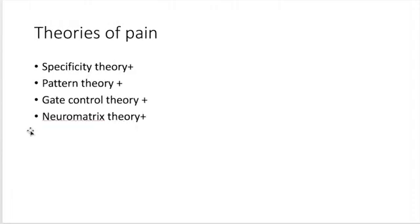So we have a couple different theories of pain: specificity theory, pattern theory, gate control, and neuromatrix. Specificity theory was described by Descartes in the 17th century. He proposed that there were specific pain receptors in the body that project to the brain, and that the intensity of the pain is directly related to the amount of associated tissue injury.